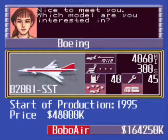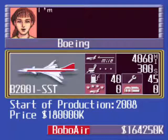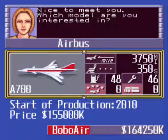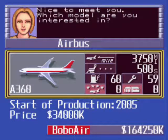I could get four of these, man. Well, jeez, that is an expensive plane. That is an expensive plane that has, well, a range of, let's see, 4060? 4060 and 300 seats. I'm getting the feeling that the Airbuses are going to be the best supersonics. Oh, no, okay, that doesn't have quite the range. So I guess it has that going. The A370, they have a large range of planes right now.